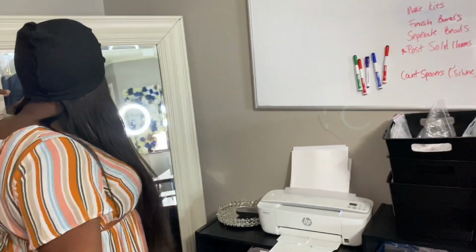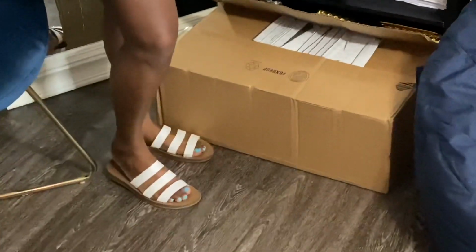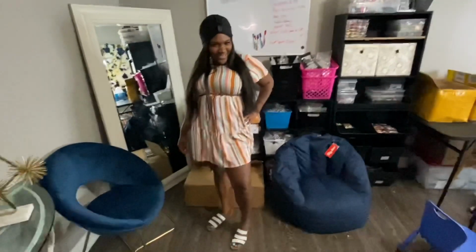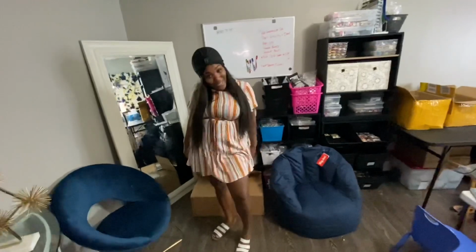Then we're gonna go over to this side. We got our full body mirror. Oh, show them my outfit of the day. Yes, my sister picked this out for me from Forever 21. What was it, like $6? It was less than $10. Let's just say that this dress is less than $10.